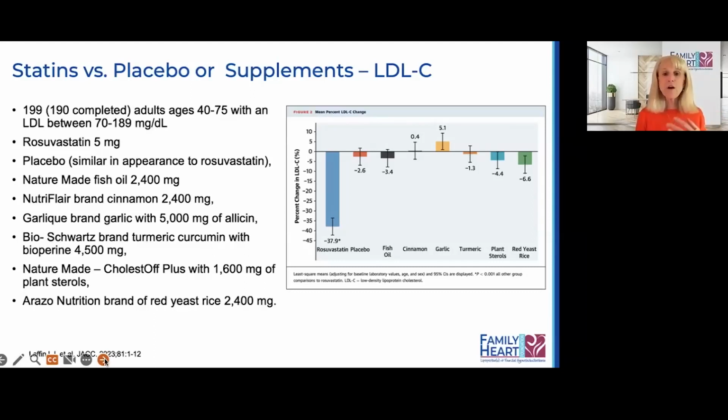Nature Made Cholesterol, which are plant sterols, and Azero Nutrition brand red yeast rice. Red yeast rice is commonly used for LDL reduction. So let's see what happens here.